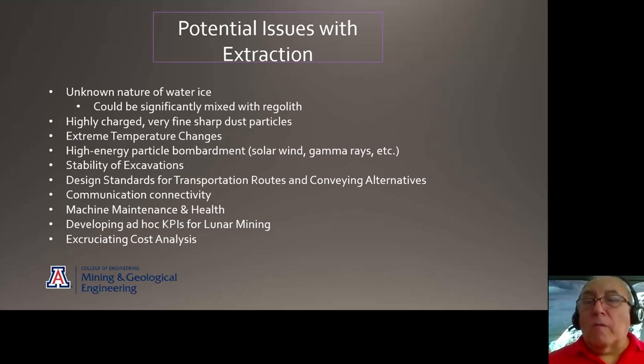We have to be careful and notice that we want to keep the clarity of the environment. We have to control the dust and also keep the landscape in the best way. I don't think it's going to be too notorious at the beginning, especially if we're going to extract this ice or water from the craters and not impact the rest of the landscape. But it's important to work with extreme temperatures, radiation, others. The stability was mentioned, and standards for transportation.